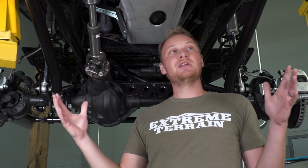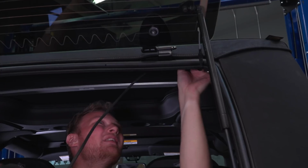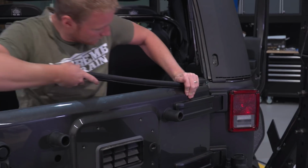So that pretty much finishes up the underside of the Jeep here, and actually most of the top side as well. We're really down to just finishing touches on this thing. So we're going to get the lift lowered down and get everything buttoned up.